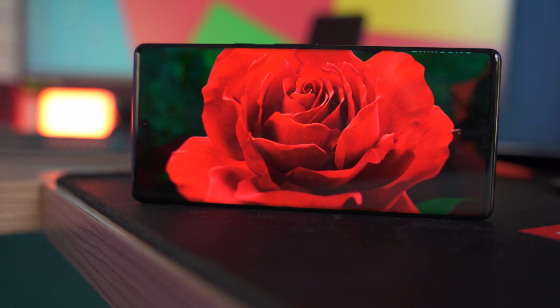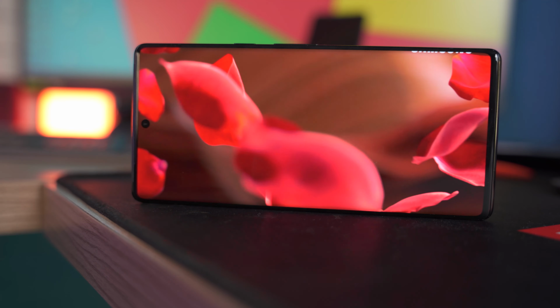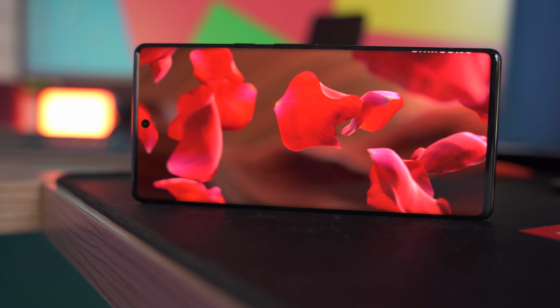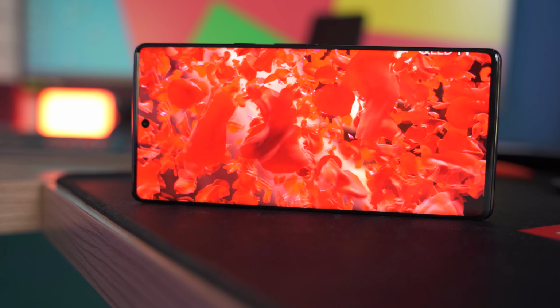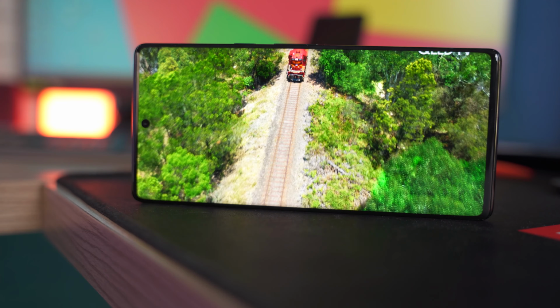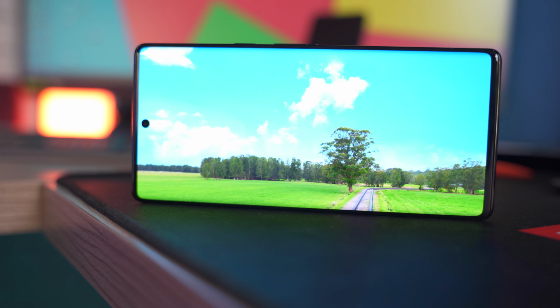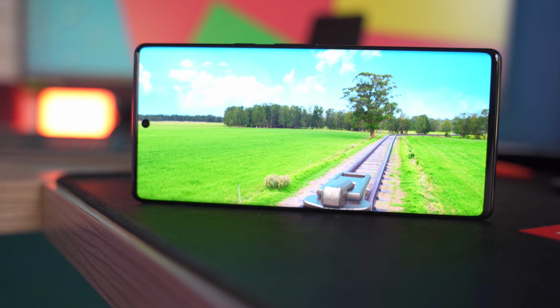The colors are on spot, the viewing angles have no issues at all. The display is well saturated, vibrant, and delivers an experience you should be expecting from a flagship of this genre after spending all that money. Remember that the Pixel 6 Pro's display is far more powerful compared to the display of its younger brother.